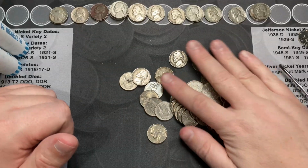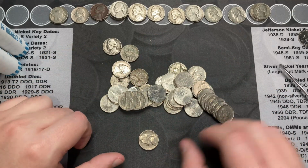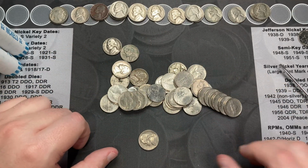So I will go through these and see if there's any Ayers varieties on them, and I'll be back with another find. Man, this box has been awesome.